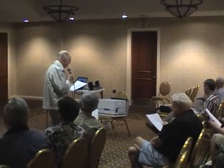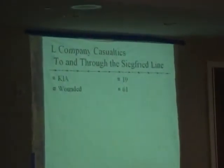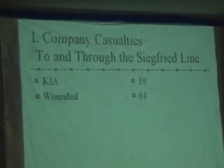Now, if you go down to the Siegfried line notation, January 27th through March 6th, by the time it got through the line, that's where Company L suffered a lot of casualties. 19 killed and 61 wounded from the company.